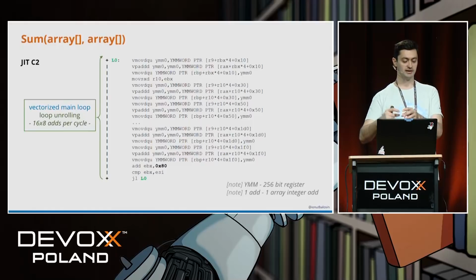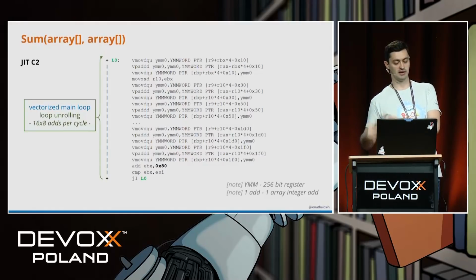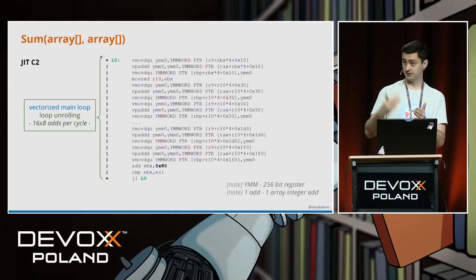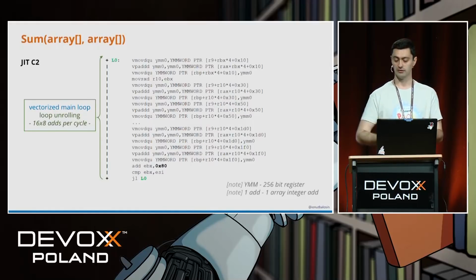It still has the post loop and the last loop, the remaining one. But here I decided to include in the slide only the main loop, just to give you an idea that it still does vectorization in a very wonderful way.